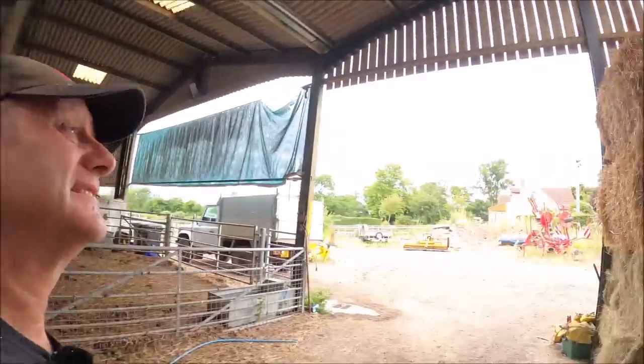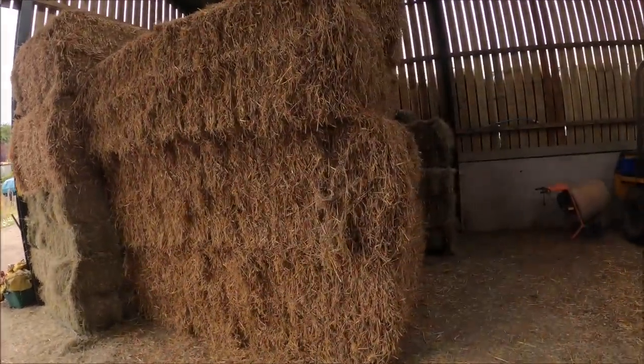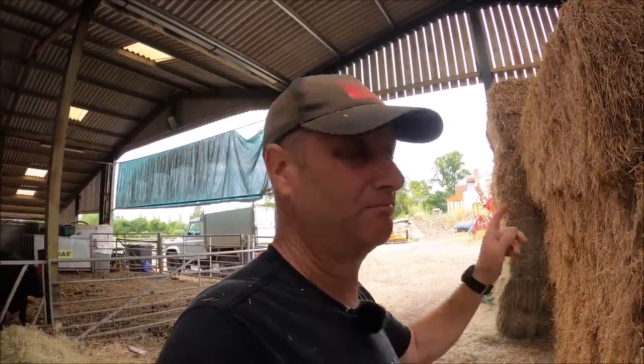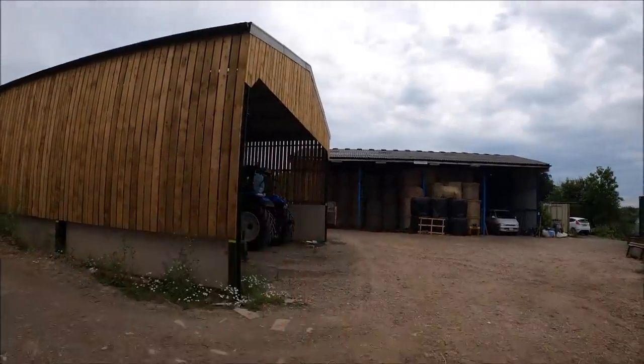Well, it's in there, it's tidy, and if she wants to get a couple of bales, she can still get to that end to begin with. Right. We might move them again yet, but right now, I think I'm happy with them where they are. Straw's done. That barn is rapidly filling up.